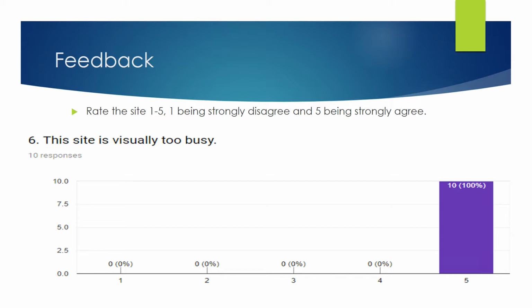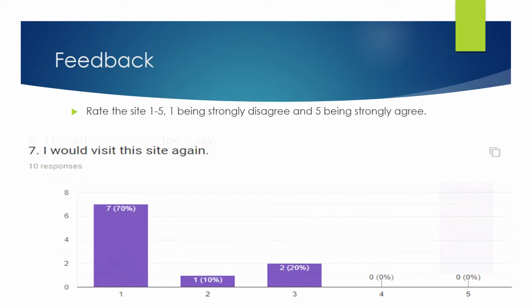Nah, just something needs to be changed. Everyone's totally in agreement on that. Now we asked them, would you like to visit the site again? And a lot of them said, nope, we will not be visiting the site again. Two are unsure, like, they're tempted. They're like, I don't know, they might try it again.